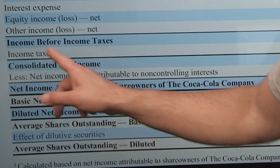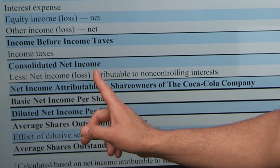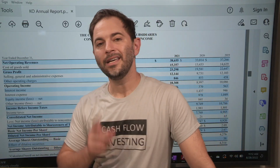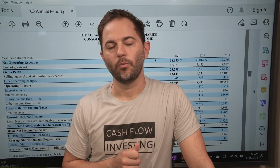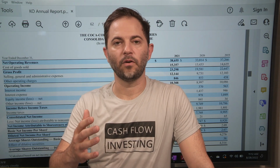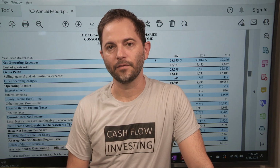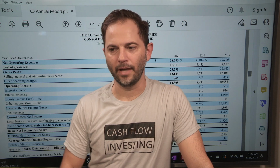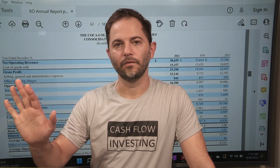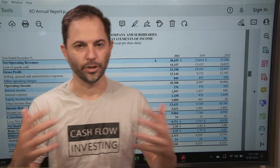After that, you get income before income taxes, and consolidated net income. I think those are pretty straightforward. This income tax, by the way, is not a cash tax. This is a book tax. What they give to the government as far as filing for profit, it's not the actual taxes paid. That's actually a different set of financials. Companies do it all the time. They have financials they give to investors, and they have financials they give to the government. They're two separate things, and there's generally a carrying value of tax liability on the books that bridges the two financials.